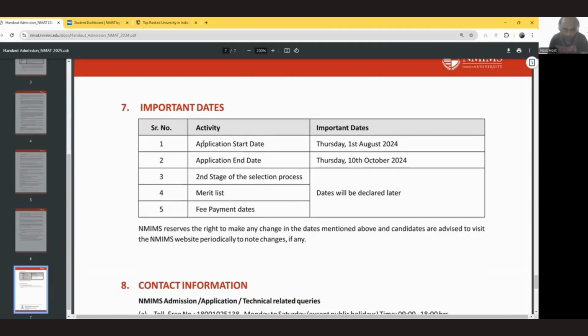For NMIMS, the application start date is 1st August. The last application date is 10th October. If you are planning to apply to NMIMS, please make sure you've done it. I would recommend you do it early. Don't wait for the last dates, because on the last date, the servers may crash, things may not run smoothly, your own bank may have some issues.